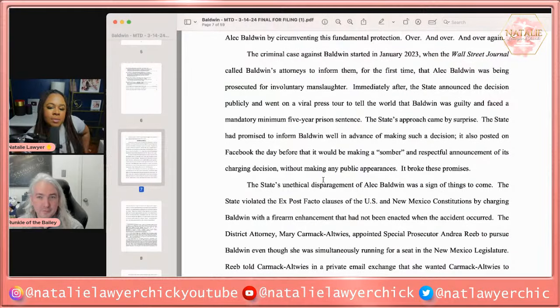Okay, so the criminal case against Baldwin started in January 2023 when the Wall Street Journal called Baldwin's attorneys to inform them for the first time that Alec Baldwin was being prosecuted for involuntary manslaughter. Immediately after, the state announced the decision publicly and went on a viral press tour to tell the world that Baldwin was guilty and faced a mandatory minimum 5-year prison sentence. The state's approach came by surprise. The state had promised to inform Baldwin well in advance of making such a decision. It also posted on Facebook the day before that it would be making a somber and respectful announcement of its charging decision without making any public appearances. It broke those promises.